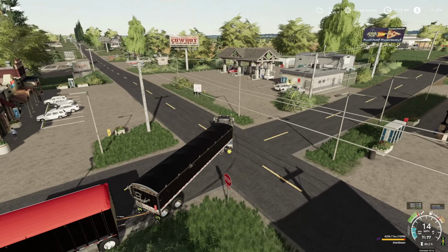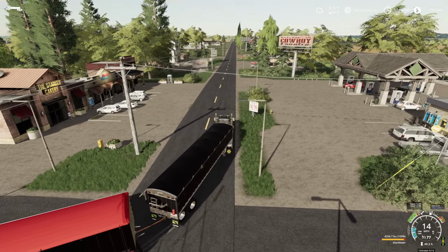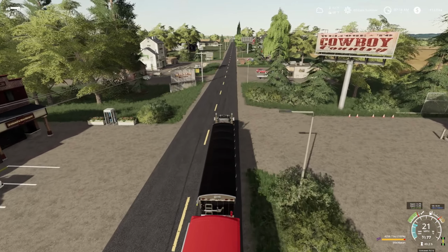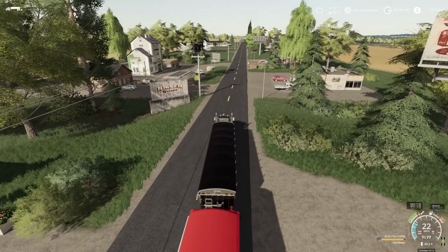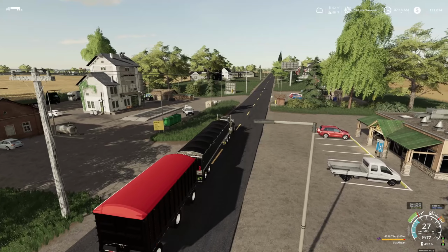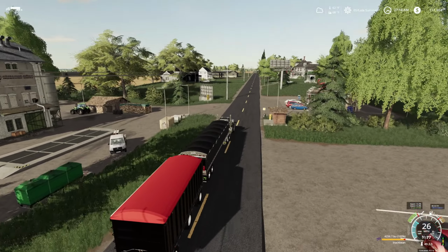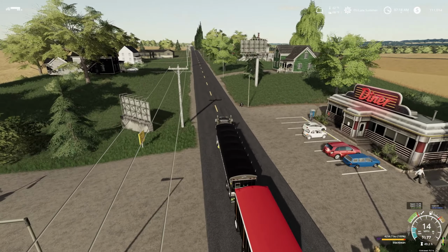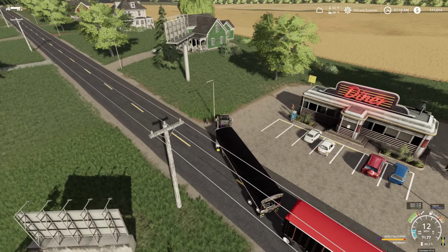Ryan and Stan took the New Holland back up to the shop. They're going to get that sold. And I'm down here at the diner. We're going to sell a load of black beans. And you see I have the pup trailer hooked up as well. So we have over 4,200 bushels here in this load. Hopefully I can make it around here.